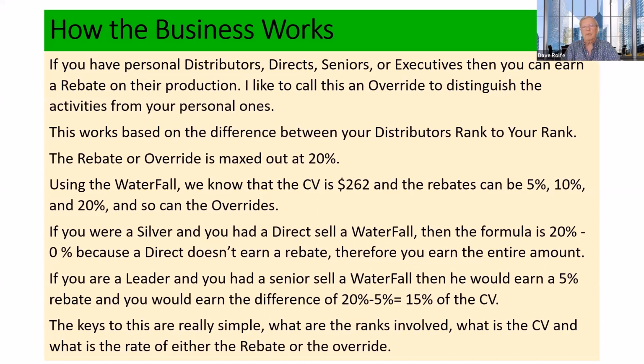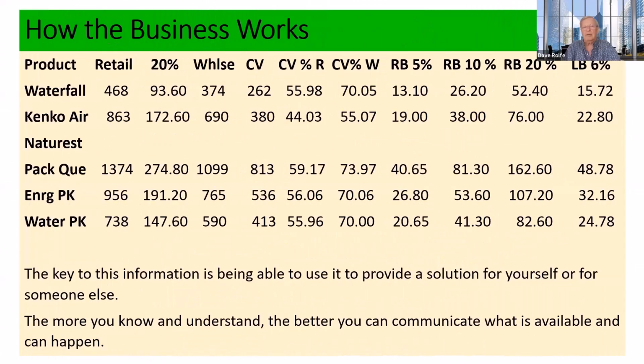What I've suggested to people to do is, well, we'll see in the next slide here. So in this particular slide, what I did was I created some examples of selling the Waterfall, the Kinko Air, Naturest pack, queen size, the energy pack, and the water pack, showing the retail amount based on the current price list, the 20% of what you would earn for selling at retail, the wholesale cost, that's just what it would cost the distributor, the CV amount, and then the CV percentage for retail and the CV percentage for wholesale, and then the rebates of 5%, 10%, 20%, and then the leadership bonus of 6%.